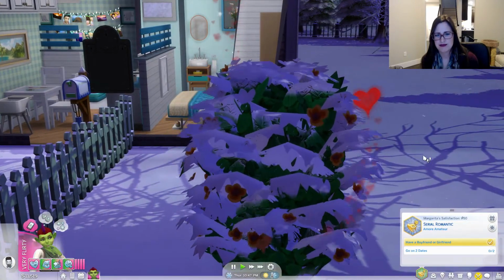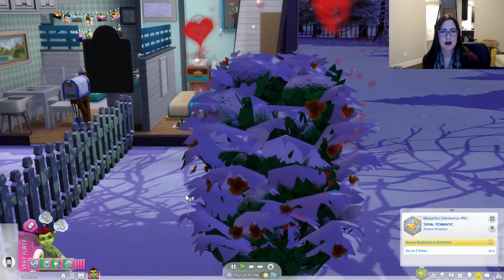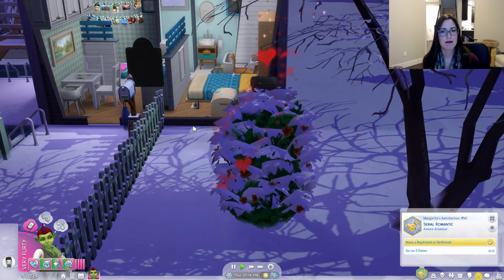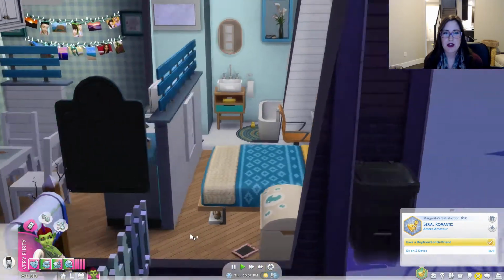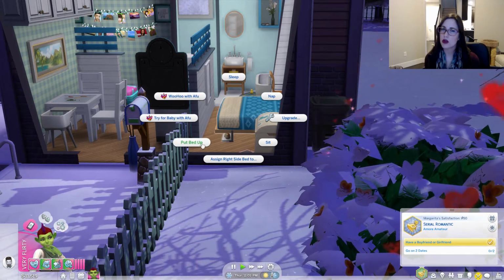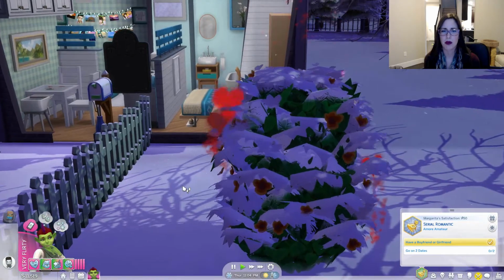I do feel a little awkward watching this. So let's meander a little out of the way. I feel like giving them some privacy. And then I gotta figure out what to do with this bed, because that's gonna be a problem if we can't woohoo in the bed, because I feel like they're not gonna want to woohoo in the bush when a bunch of people are watching. Or maybe that's the whole point.